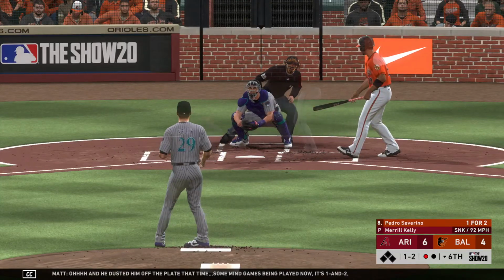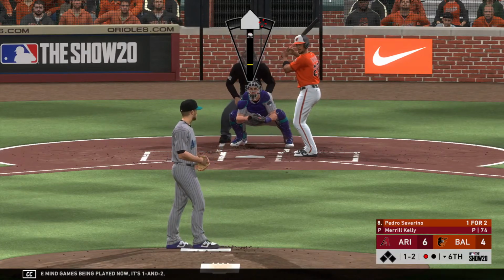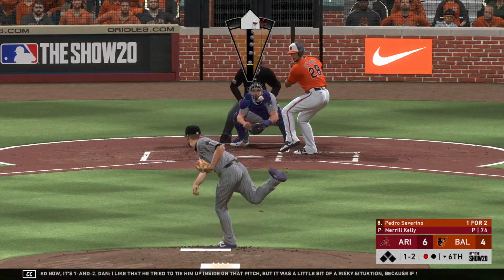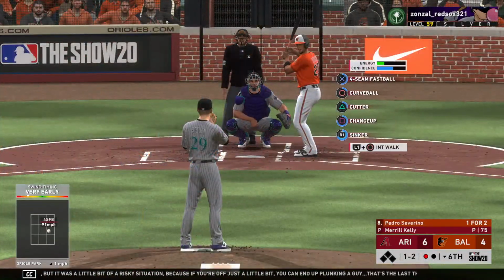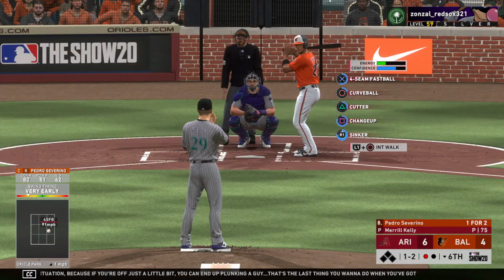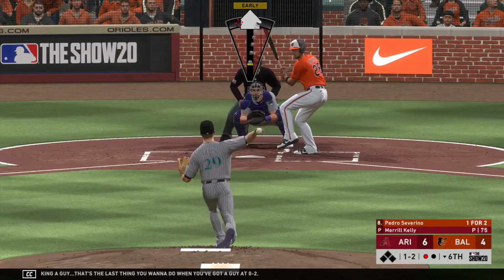Oh, and he dusted him off the plate that time. Some mind games being played now. It's 1-2. I like that he tried to tie him up inside on that pitch, but it was a little bit of a risky situation because if you're off just a little bit, you can end up plunking a guy. That's the last thing you want to do when you've got a guy 0-2.